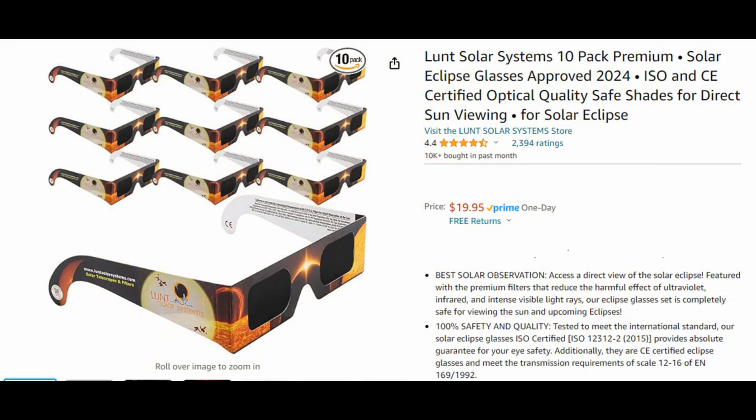Amazon has several different eclipse glasses available, and I've left links to them in the show notes. Currently, most of them are selling for $1 or less per pair, so the investment is definitely worth it. Of course, plastic ones are a little bit more expensive than the paper ones.